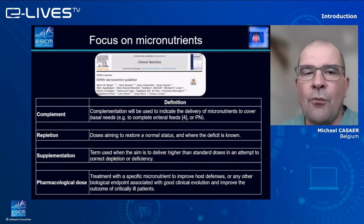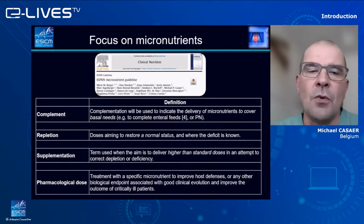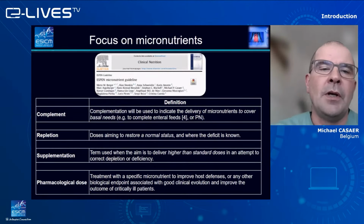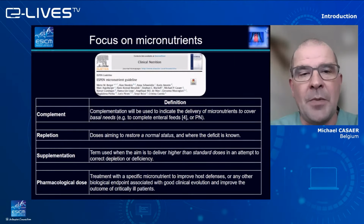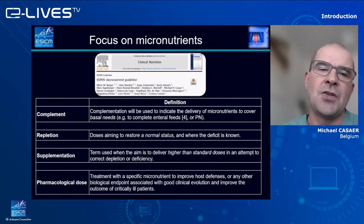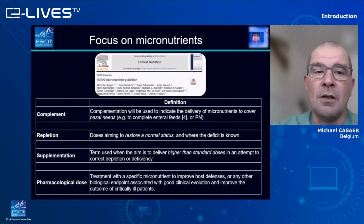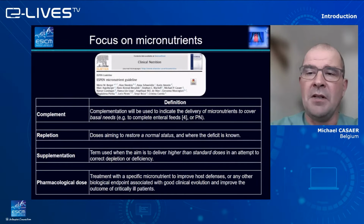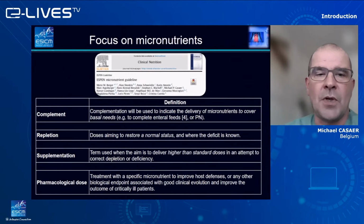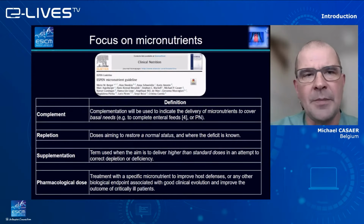Many members of the FREM working group of the FREM section also contributed to the ESPEN micronutrient guidelines, which were directed by Mette Berger, the former chair of our section of metabolism and nutrition. And I think these guidelines are very interesting. They provide a very structured background. Also, Angelique contributed to them, overseeing all these vitamins.